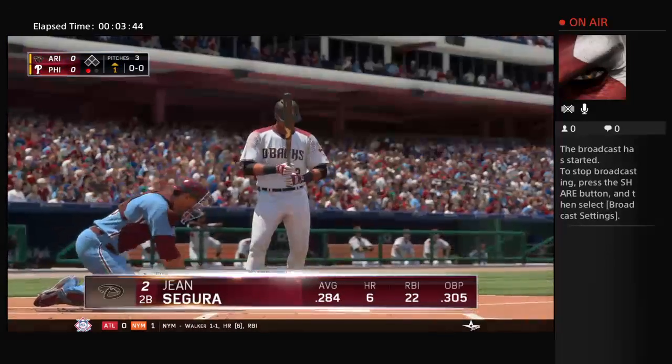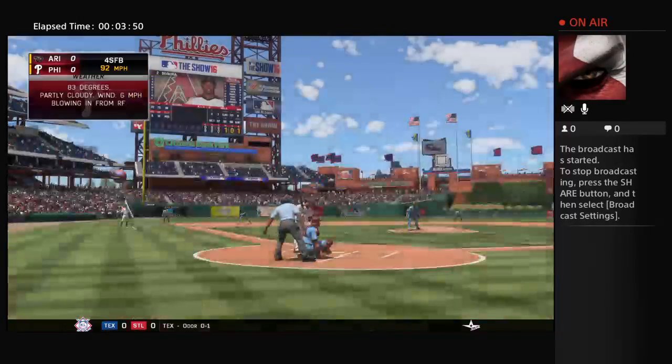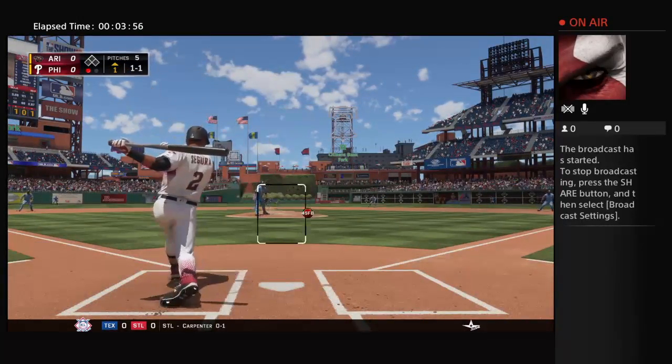Who's the one to watch, EK? Well, Matty, I'm excited to watch David Peralta play. He sports a batting average with runners in scoring position over .300, so you could say he relishes those big moments. We'll see if that's the case in this one.